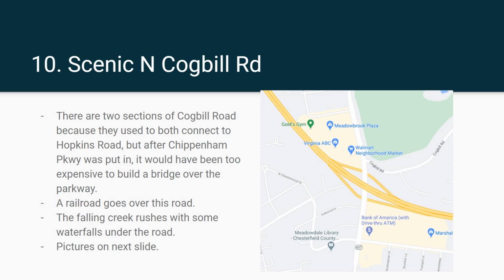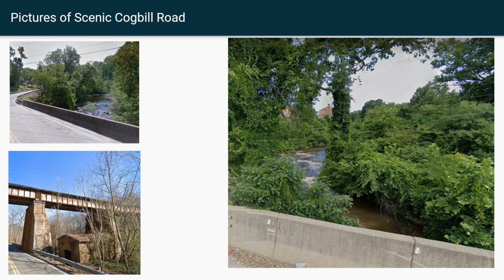And it's very high up, and I can tell that this looks old. And then there's also the Falling Creek, sorry that I didn't capitalize that, rushes under the road with some waterfalls that are really cool. And the pictures are on the next slide. So it's very cool because it makes you feel like you're not even in Chesterfield. Like, it seems like you're in the mountains. So here's the bridge on one side, that's what it looks like, and then you can tell it's rushing, and there's some waterfalls. Then here's the railroad bridge that goes over it, and it looks very old to me.